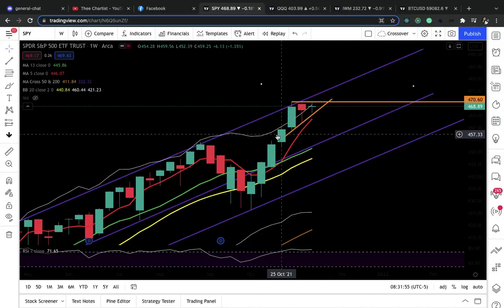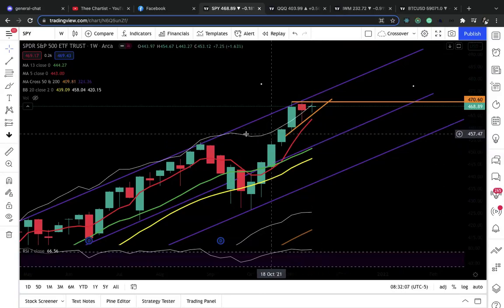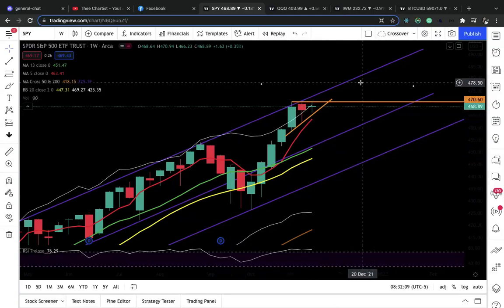Now there was some price action at that level based on the daily chart, which is why I say 457. But of course, we're doing weekly, and if we lose 457, I would look to enter around 454, where the previous high is, and bet to the upside.